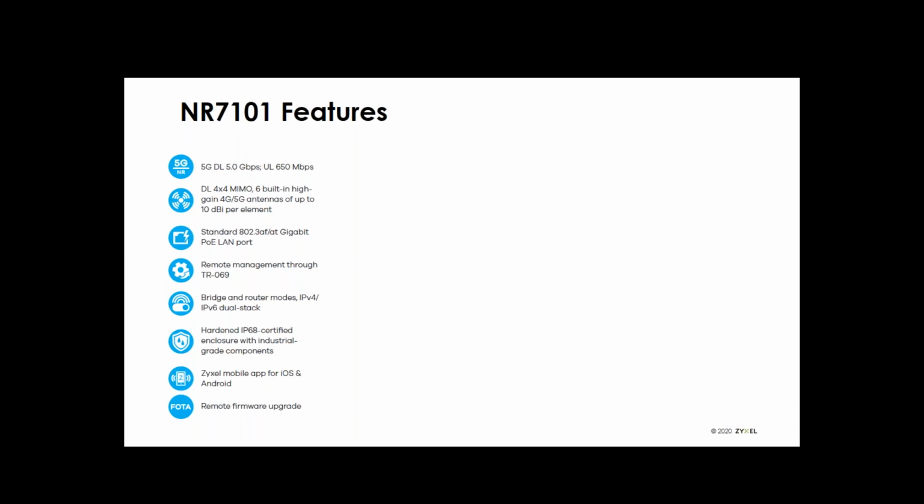On the download side, it's got 4x4 MIMO. It's got 6 built-in antennas. Each of those elements can give you a gain of around 10 dBi, which, if you've got a base station that's quite a long way away, will help get a signal.